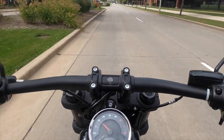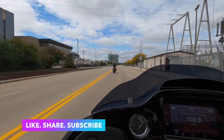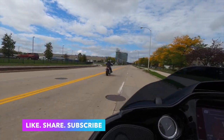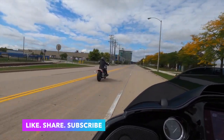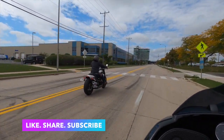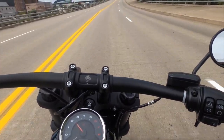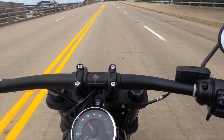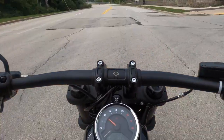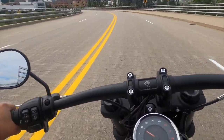Arms aren't as outstretched. Again, riding position is very much like right up against this tank. But actually the seat is quite comfortable. A little bit of a rougher ride, but suspension on this is pretty good. You know, again, you're not getting a windshield on this, so you are getting a lot of wind. If you like that feel, that's cool. Probably a good starter bike if this is something you would be interested in. Nice handling.